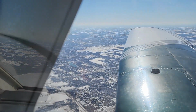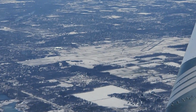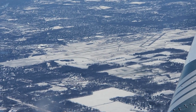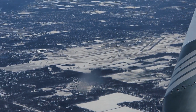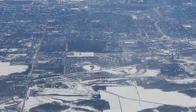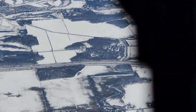Okay, so this time what we've got out the right wing is a view of the Lansing Airport as we flew by. A relatively big airport, Class Charlie. We can see three runways. Two of them are sort of hard to see, and then the third one was at that angle there. Some Michigan highways, and what folks call East Lansing.